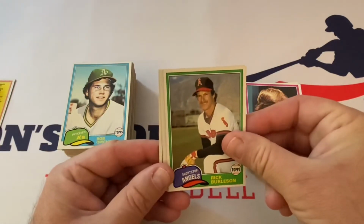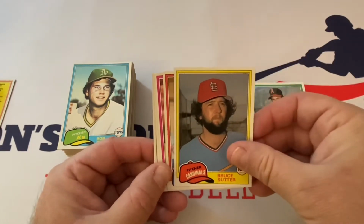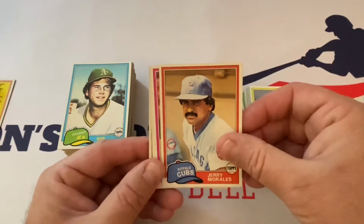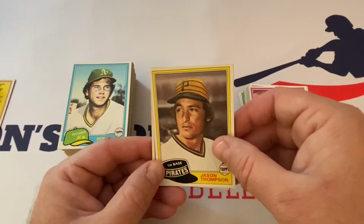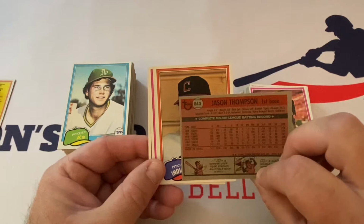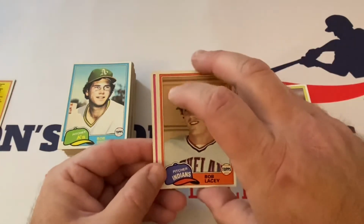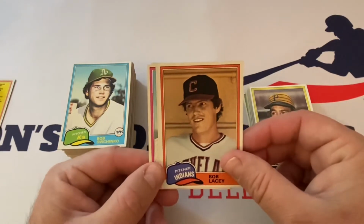Rick Burleson. Longtime Boston Red Sox right there. Bruce Sutter. So here's his first St. Louis Cardinals card. It's pretty cool. Hall of Famer Bruce Sutter. Pretty cool to see that. Jerry Morales, Dave Bergman, Jason Thompson. They painted his hat too. Although, you know, a bunch of years with the Tigers, a short one year stint with the Angels and the Buccos got him. I remember him kind of being a little mopey. I didn't want to be on our team. That's what I gathered as a youngster.